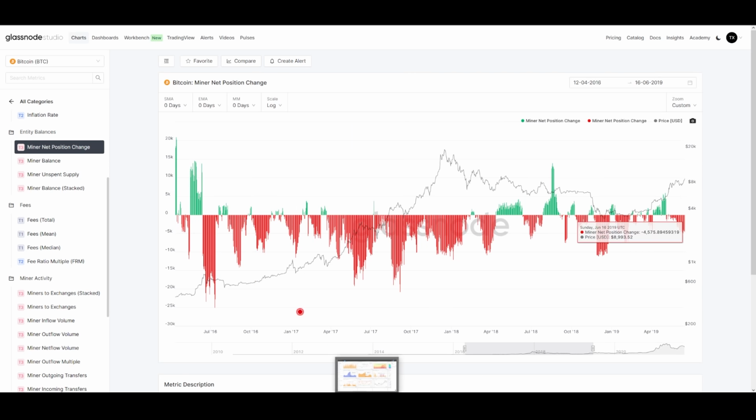This whole area here is just all red. And here, this is just miners selling. And there's waves of it. They sell into these peaks and then they hold off, and then they sell into these peaks and they hold off.